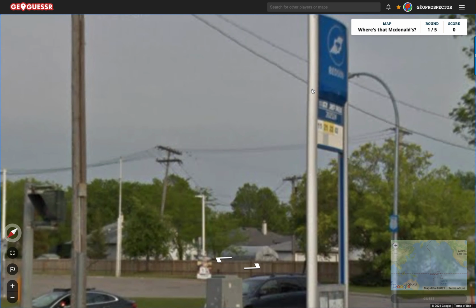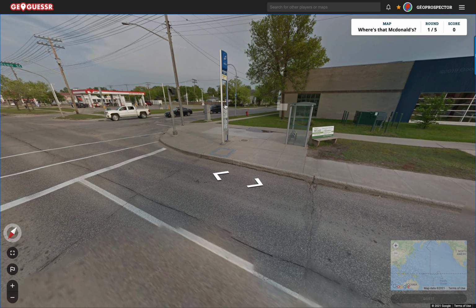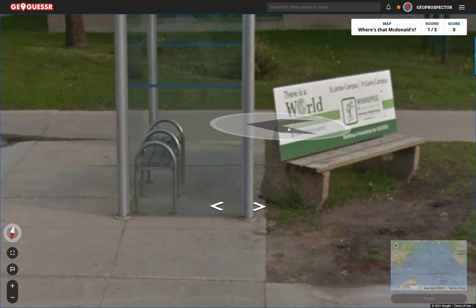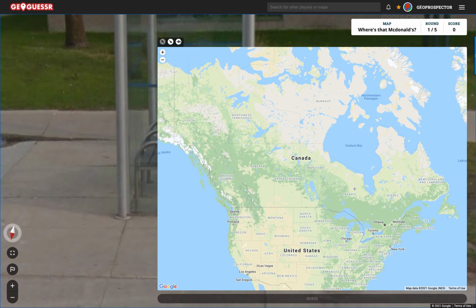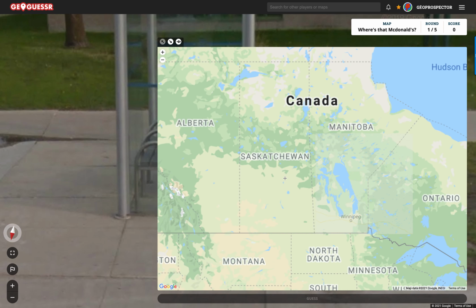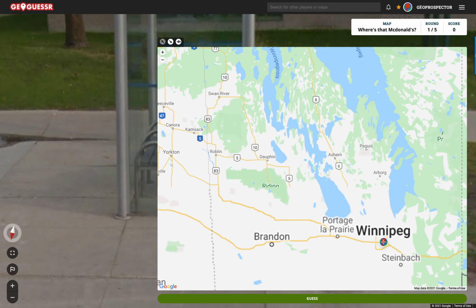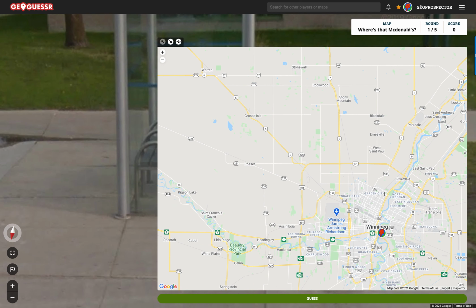What do these sorts of things say? That's just the name of the bus stop, perhaps, or something like that. There's a business sign on this, St. James campus. Winnipeg. Winnipeg. It's possibly... Where is Winnipeg? I've definitely heard of Winnipeg. There it is. We're possibly there. This is in Saskatchewan. So that might be a guess.